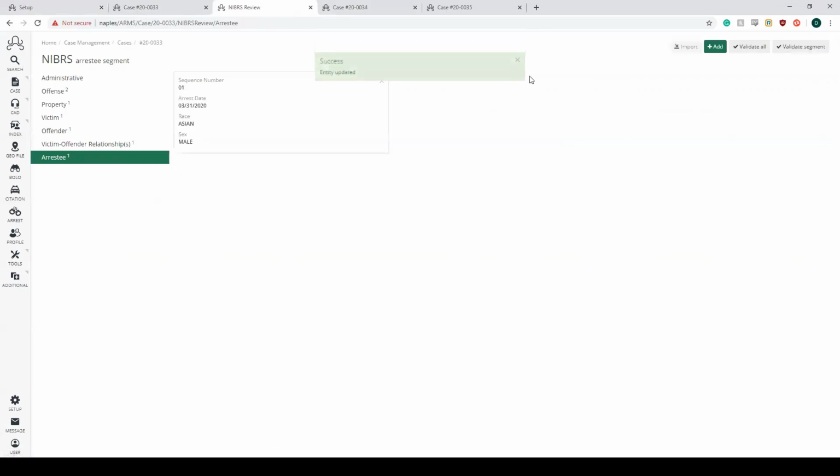All right, save and close. And last thing I always say to do after you fill out all those, we're going to hit validate all up at the top. And that's going to check all of these segments to make sure there's no errors in the system. So no errors, and we are good.